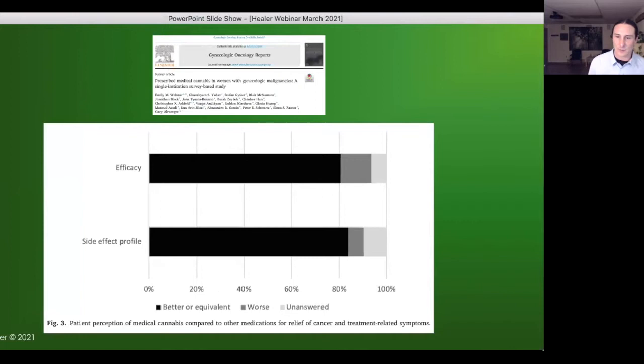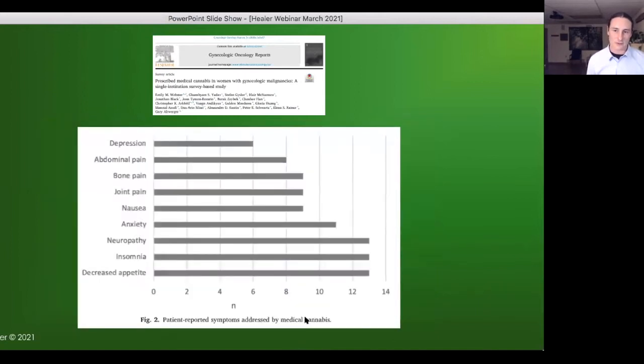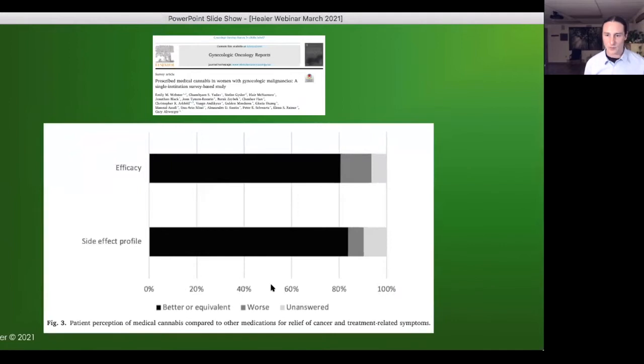And then asking them, looking at this top bar, is the cannabis treatment better than other medications used to treat these same symptoms? 80% said that it was better than other medications they had tried to treat the same symptoms. Just a small number, about 10 or 11%, said it worked worse than other treatments they had tried, and there were a few unanswered. So the vast majority found cannabis was more effective than their conventional treatments for this variety of symptoms: joint pain, bone pain, abdominal pain, all the way through anxiety, neuropathy, insomnia. Cannabis worked better.